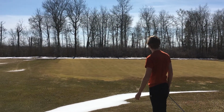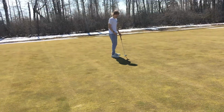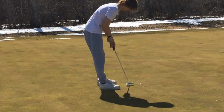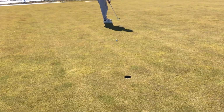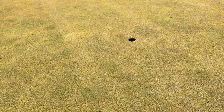Set. Oh, it checked a bit. Okay, a little long. So it's pretty straight. It curves a little bit this way to start, but overall straight shot. Might have made it. Oh, it curved, it banked that way at the end. Yeah, it did a little bit.